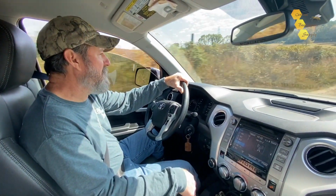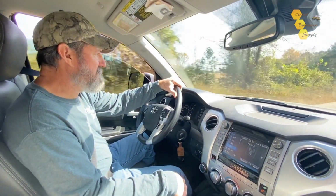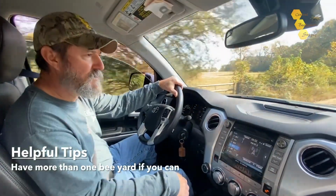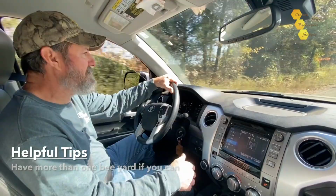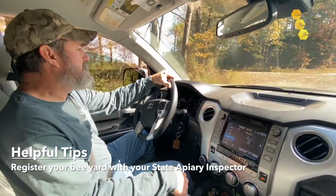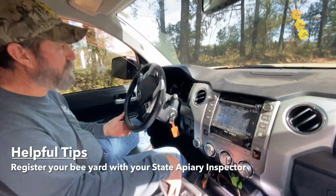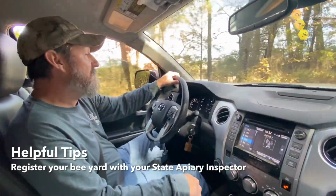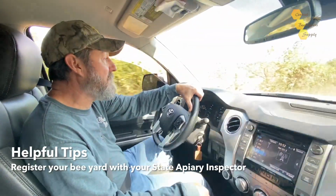While we're talking about bee yards, if you intend to have several colonies of bees, it's always a good idea to have more than one yard, and that also goes hand in hand with having your yards registered with the state. Get in touch with your apiary inspector. Do your due diligence according to the regulations of the state you're in, your guidelines. Follow the laws that are put in place for the beekeepers.